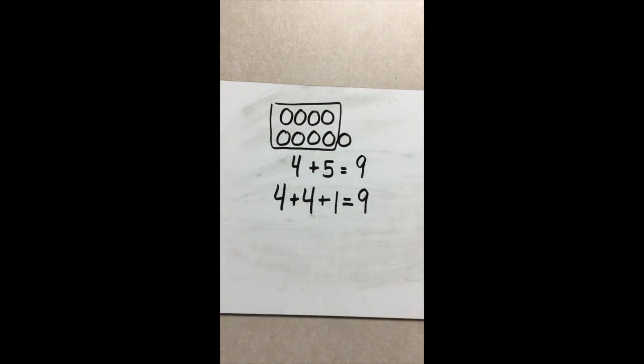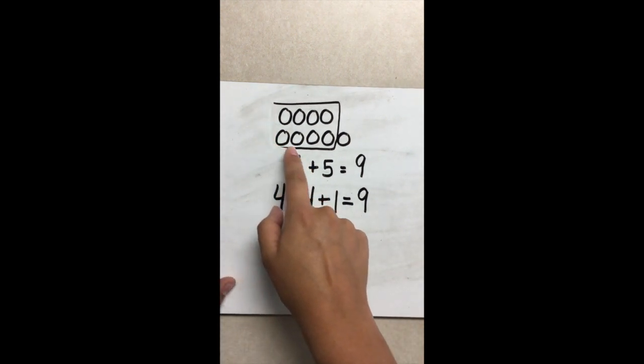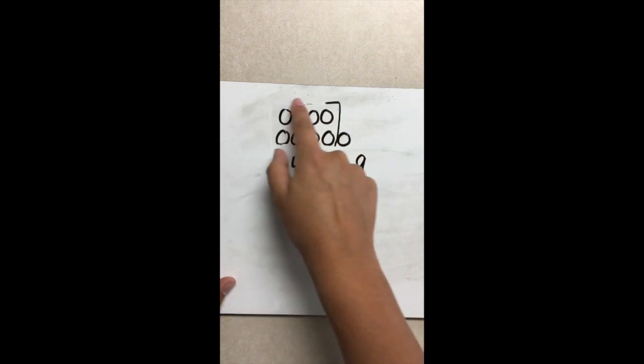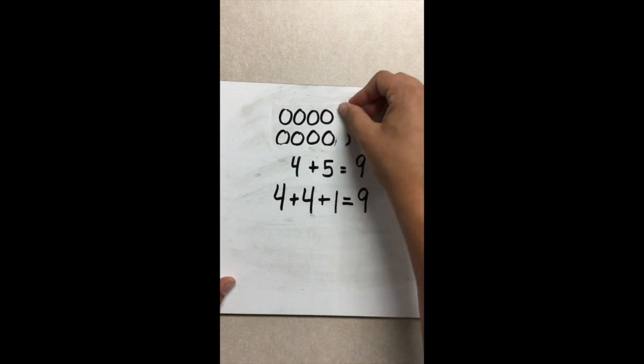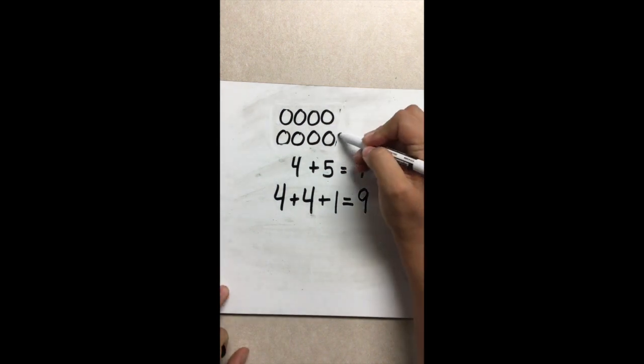All right, I'm going to show you one more thing, one more way that you could use a double to help you. Now I'm going to keep this same exact problem. I'm just going to erase right here where I circled and saw that double, because some people might see the double a little bit differently. Let me get rid of this. Let me add my other guy back here.